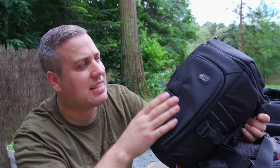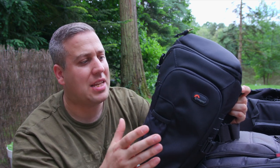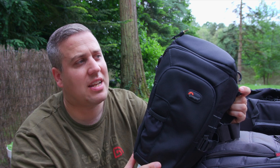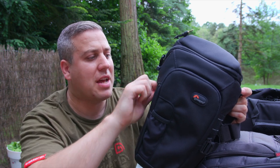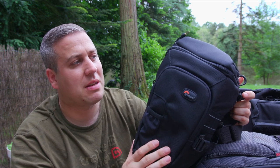And I'm using this bag. This is a Lowepro bag. I can't remember the exact model of the bag, but it's one that will facilitate a telephoto lens, the 70-200 telephoto lens, which is typically what I would have on it when it's in this bag. Although recently I've just swapped it over for something else.